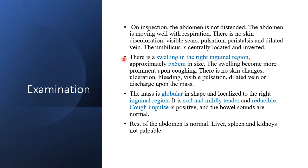There's a swelling in the right inguinal region, approximately 5 by 5 centimeters in size. The swelling becomes more prominent upon coughing. There's no skin changes, ulceration, bleeding, visible pulsation, dilated veins, or discharge from the mass. The mass is globular in shape and localized to the right inguinal region. It is soft, mildly tender, and reducible. Cough impulse is positive. The bowel sounds are normal. The rest of the abdomen is normal.